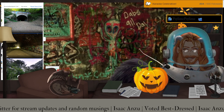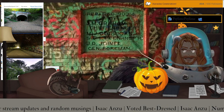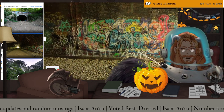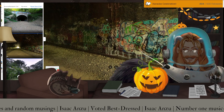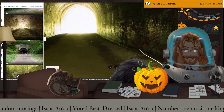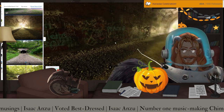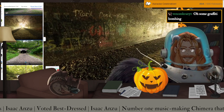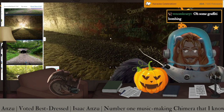Dabs all day. Just some repair markings. Lots of graffiti here. Now here's a good one. So apparently there is some ghosts here. Lots of people just write their names with graffiti.